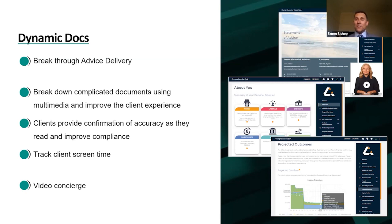The charts and graphs are interactive. They can hold their cursor and see their retirement income increase or decrease over time, or their capital increase, whatever it might be. But there's a whole lot of other cool features within there as well from a compliance perspective. So you could put in a little checkbox where the client needs to select before they can move on to the next section of the document. You can track their screen time. I mean, let's say that they've skipped over the fees component. Might be worth picking up the phone. You can then make a file note that you had that conversation.